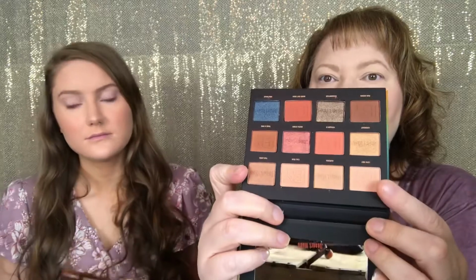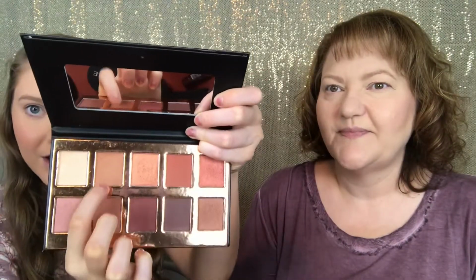So we're gonna go ahead and get started. And I'm gonna go ahead, this is the lightest shade. I'm gonna put that all over, and I'm gonna be using my Elizabeth tapered blending brush that I got in my Ipsy bag. And I'm gonna go ahead and go in with this shade right here as kind of a transition. And yeah, just gonna blend it into the crease.